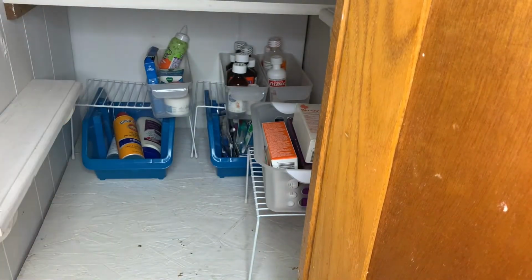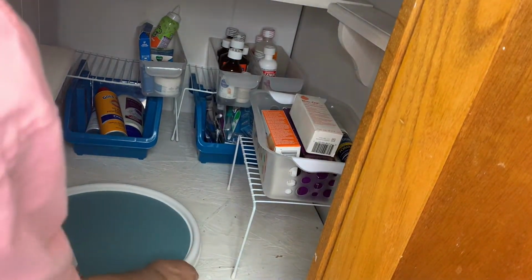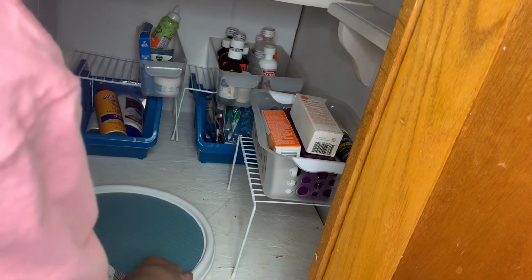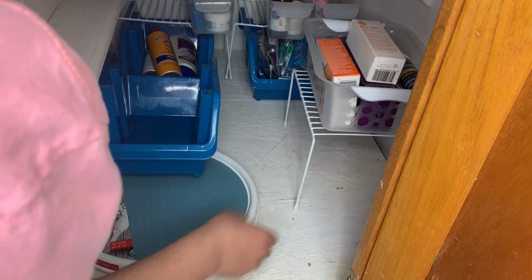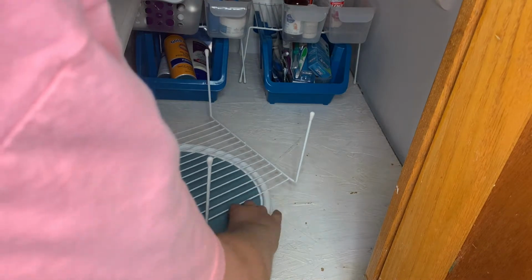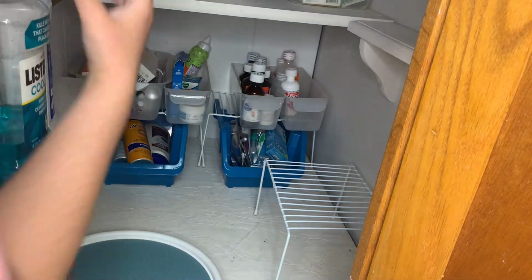I placed in the turntable, and I knew I wanted this for our products that we use on the daily. These are things we use every day, and it's so easy to spin it and find each item. So I placed another shelf riser off to the side, and then I placed some of the bigger items like our mouthwash on the shelf that already exists on the left side and the right side of our cabinet.